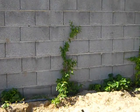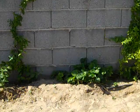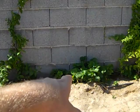All of these are strawberries, and when we got those 3 or 4 months ago, they were little tiny, maybe 5 or 6 leaves each. Now that's just one plant, so it's huge. So here we have a Mexican lime tree.